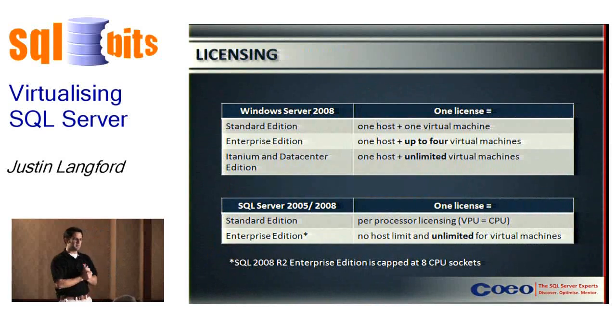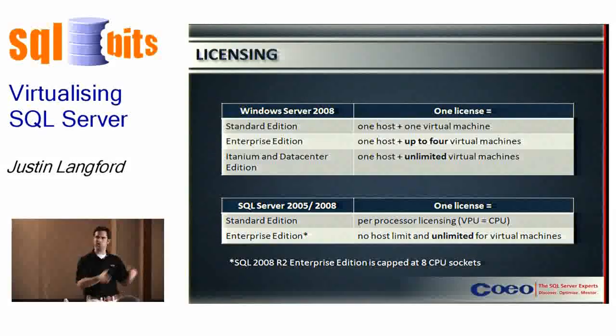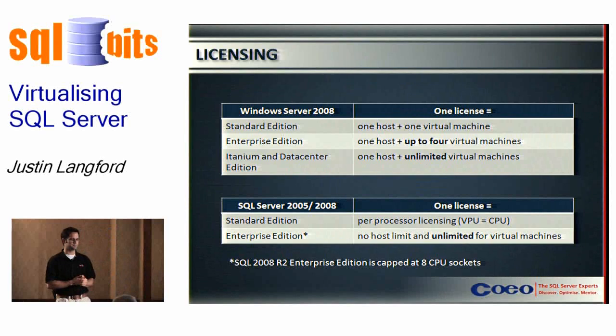Okay, so we mentioned some things about licensing already. In terms of planning, this is one of the important things because of the return on investment, the ROI justification. The licensing is a really big piece when we work out how quickly we can make back the money on the engineering effort and the hardware required to deploy a virtualized solution.